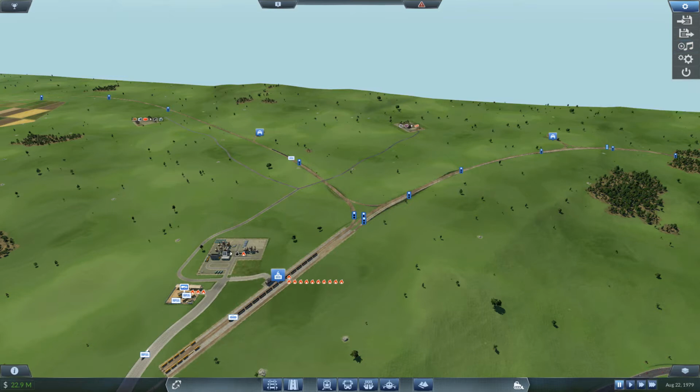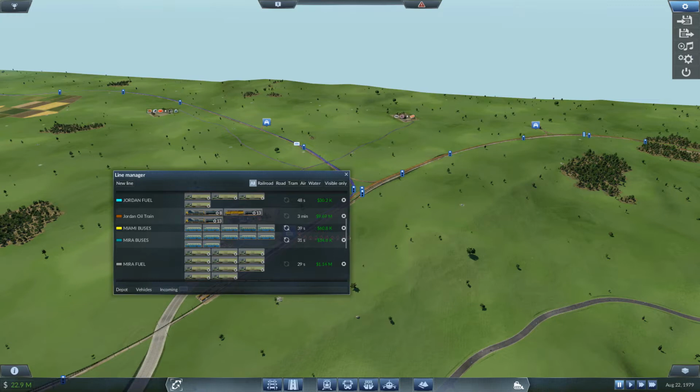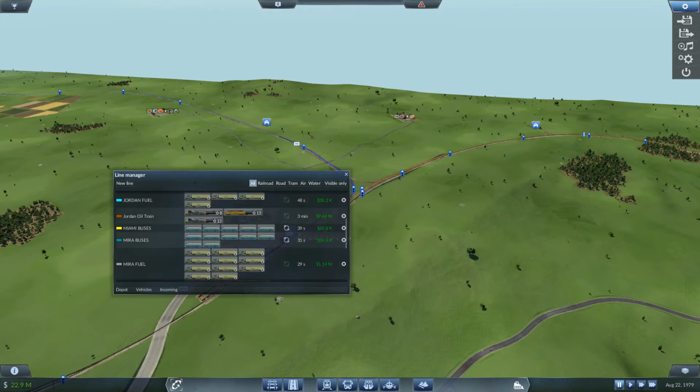So yeah, we're doing pretty well. I paid off that loan. If you guys remember, we loaned at least a couple million. I don't remember the exact number, but we definitely made some money back. This thing has definitely been paying itself off. If we look at the lines here, the fuel train alone is making almost $10 million a year, which is very, very crazy.